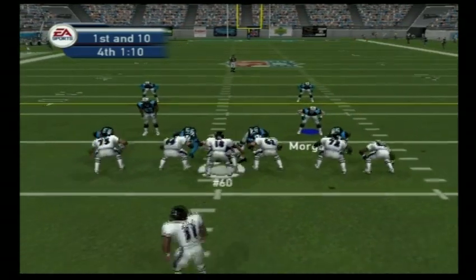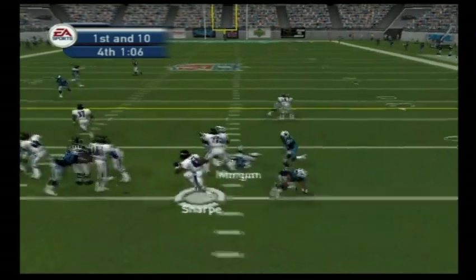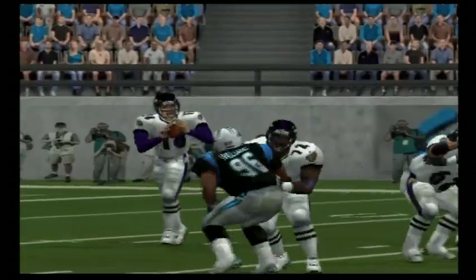Ball on their own 18. He's looking to throw. Throws right. Sharp with the reception. Grant brings him down at the 22.